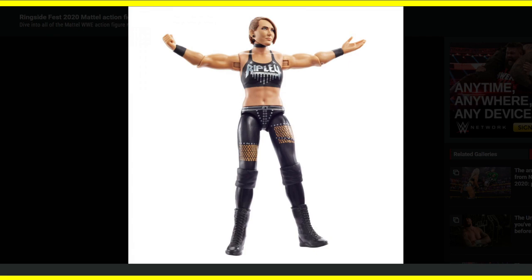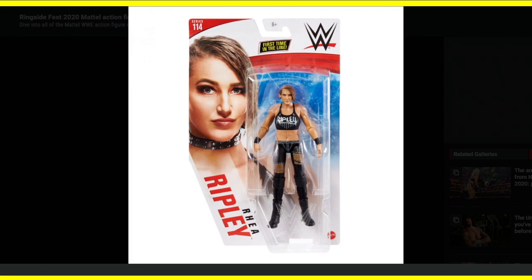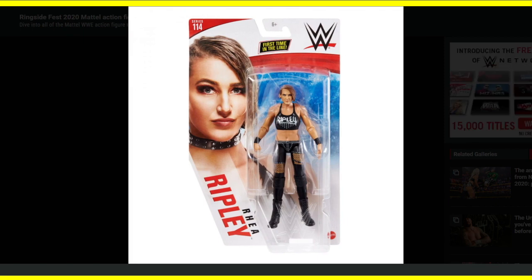But this is a basic figure. You've got to remember that. So Rhea Ripley looks awesome. If you don't have her in your collection, this could be a great way to add her. And obviously, she's going to be widely available. This is her first time in the line.